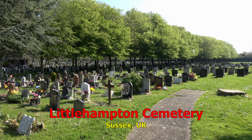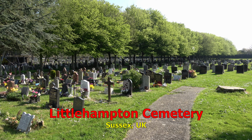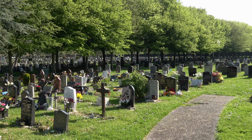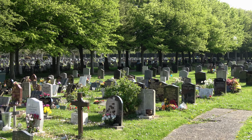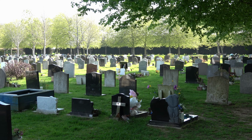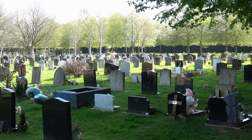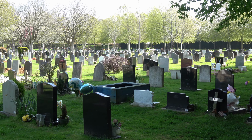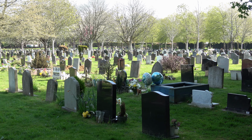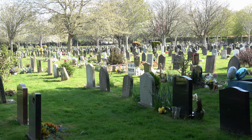Today I've come to the seaside town of Littlehampton. This is on the south coast of the UK. The first impression is that this is a fairly modern cemetery. The stones are all of very moderate height. I don't see any grand or older style memorials here.